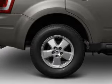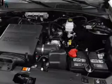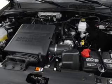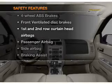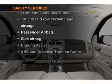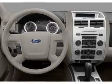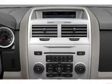Air conditioning, power door locks, power windows, power steering, cruise control, power mirrors, an AM/FM stereo with a CD player, an adjustable tilt steering wheel. If safety is a high priority, rest assured knowing that these top safety components are included. Front ventilated disc brakes, passenger airbag, side airbag, curtain head airbags, stability control.